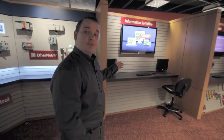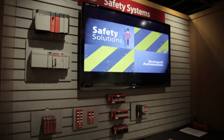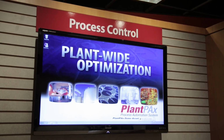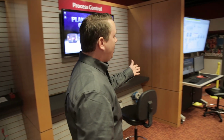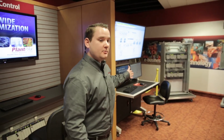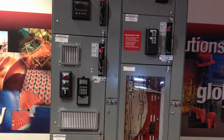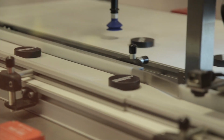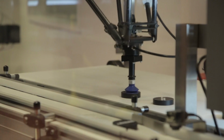We also take you through our information software, safety systems, and plant-wide optimization using our PlantPAx process automation system. There's a full-scale demo that we can cater to customers to showcase our process automation. And the room culminates with our Delta robot, which is a pick-and-place application we use that integrates our architectures as well as showcases our safety applications.